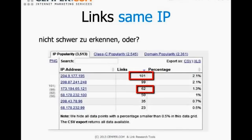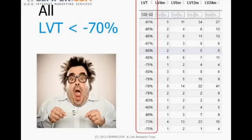Some others are also easy to find if you have hundreds of links coming from the same IP. That's just a look at some of the charts that we have in the Backlink Profiler. But Link Detox also combines all those signals to gauge the toxicness or suspiciousness of a link.